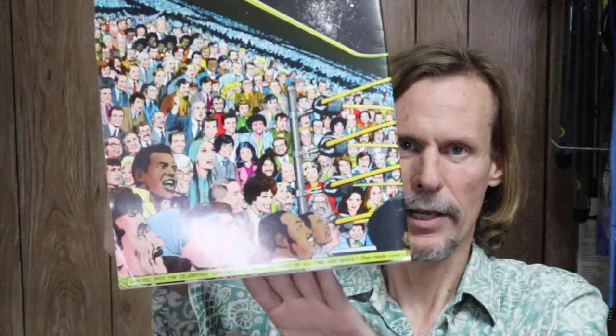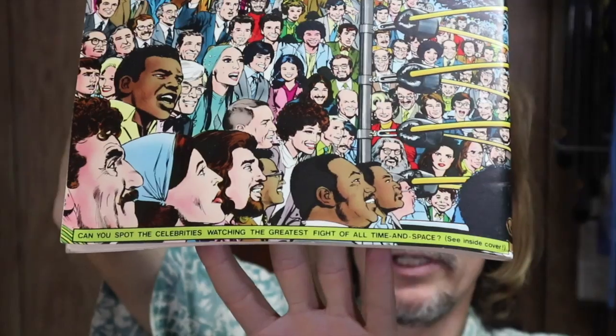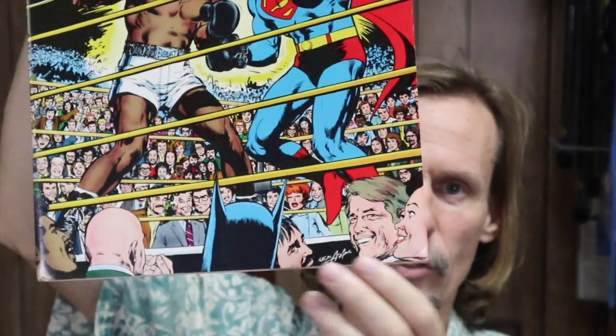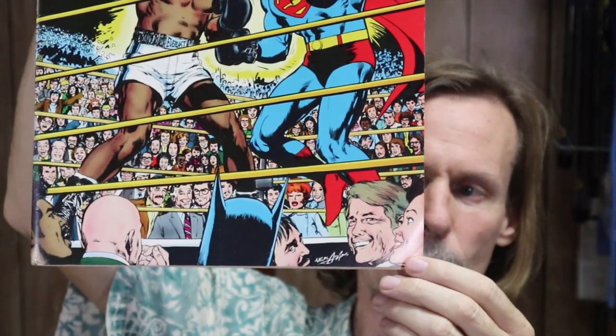It came out in 1978 in this jumbo size by DC Comics. And this one is in pretty great condition. And here's part of why it's so popular. That little strip at the bottom says, "Can you see the celebrities in the audience?" And then when you open the front page, it actually tells you who's sitting here. Here we have Jimmy and Rosalind Carter in the corner.